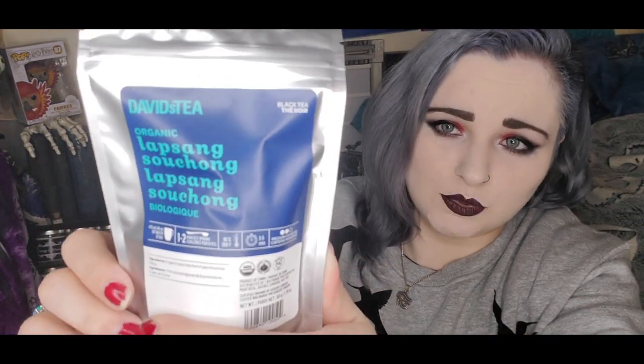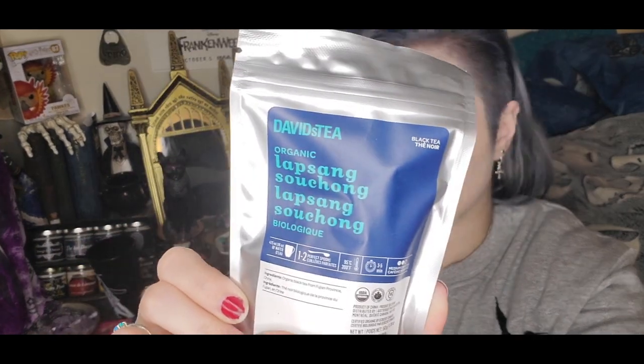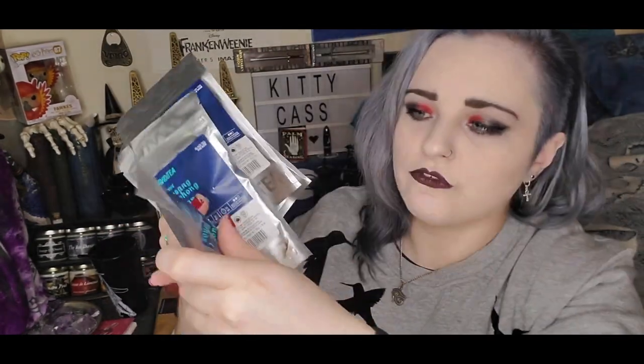So I went to David's Tea and asked them if they had anything kind of similar, and they told me about this stuff, which I can't pronounce the name of. There it is right there, if it will focus. There we go. It is amazing. My boyfriend actually really loves this tea too, so I got 1, 2, 3, 4 giant bags of this. So we're going to be good for a while now. We were running low of this as well, so I figured I'd pick that up.